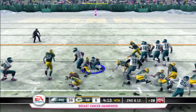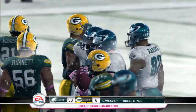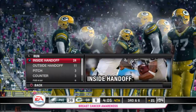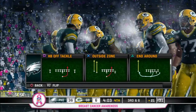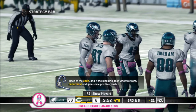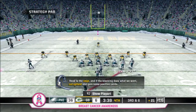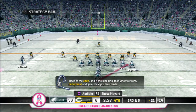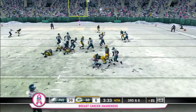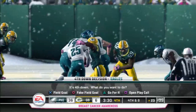They go with the run. 6-yard gain on the run. That brings up third down. Okay, head to the edge, and if the blocking does what we want, cut up field and gain some positive yards. Bigby will tackle him for a loss at the 23.